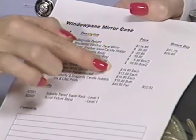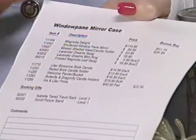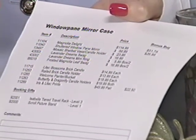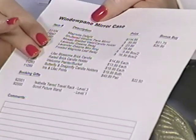On the higher dollar items, I go ahead and figure out the bonus buy price, and it's a nice quick reference for me. And so I carry this with me, and it takes the pressure off of remembering every item name and all those details.